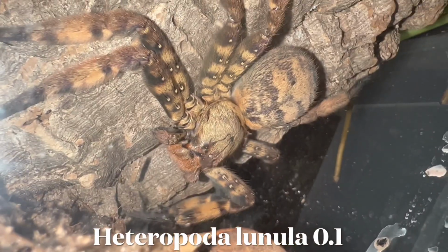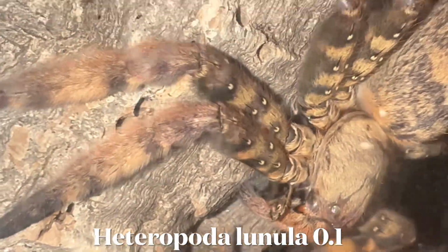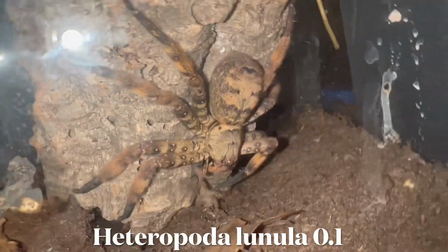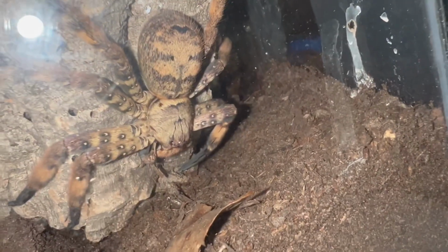Just take a look at this adult female. Really stunning, has some beautiful coloration. You can see just faintly a little bit of reflection of purple on her legs. Now, when they're younger, they do have more purple to them, but the coloration for them is just absolutely fantastic.